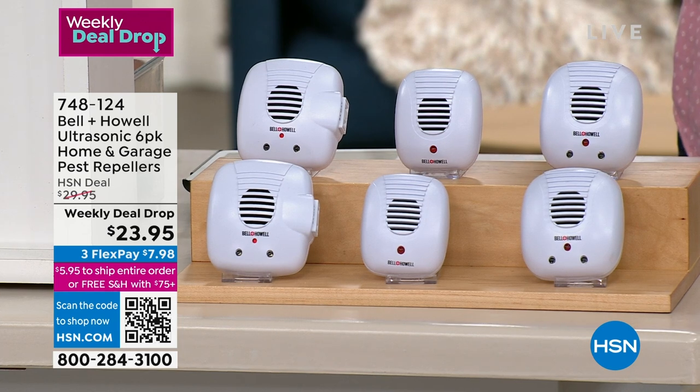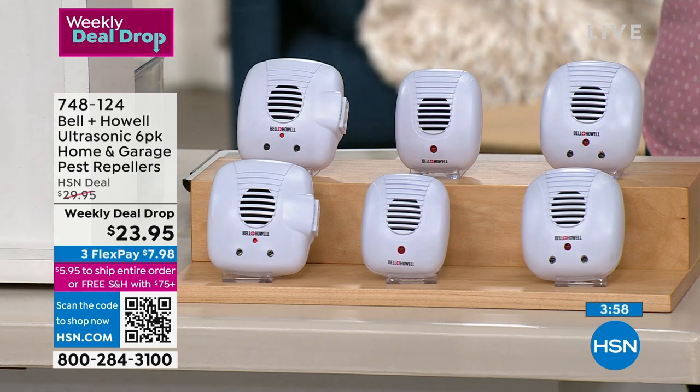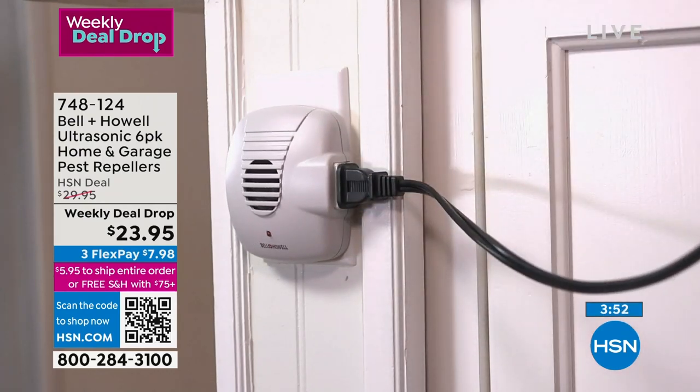$23.95. Get these home, plug them in, put your chemicals away for at least a month and see if you don't see a difference. Yeah, and that's the thing that people have a hard time wrapping their heads around: you put the chemicals down, you put the traps away, you don't do anything. You plug these in, they start working immediately.